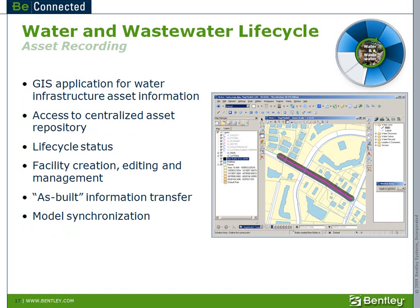Asset recording. The utility's asset registry is a source of truth. During this phase, owners close the design CAD and mapping GIS information loop. One key performance benchmark should be to minimize the time period or latency between project completion and asset registry update.